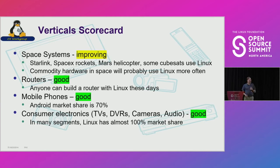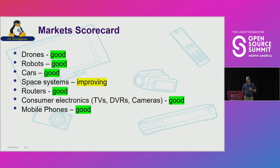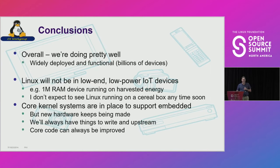Routers, anyone can make a router, you're running Linux. Mobile phones, we have 70% market share with Android. And for consumer electronics, we're just killing it. I think it's about 100% of TVs, about 100% of DVRs, most cameras, a lot of audio. So we are doing really well in these verticals that I chose for this session.